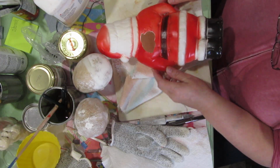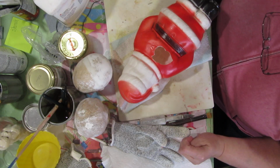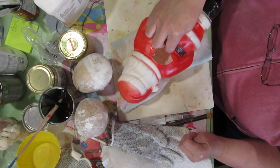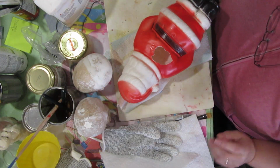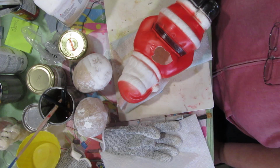The next thing I'll be doing here is mixing up the Milliput, and let's see how well we do with that and making him whole again. I need my hole here to put the light in. So, I hope I have his light. Where did I put it? I thought I brought it out with me. Maybe I left it in the house. I should have it out here so I can test it.